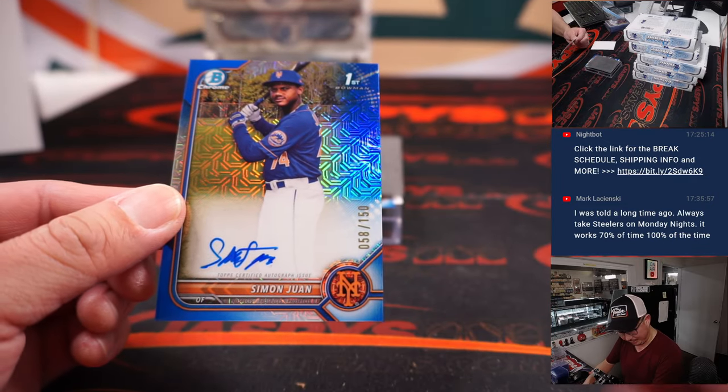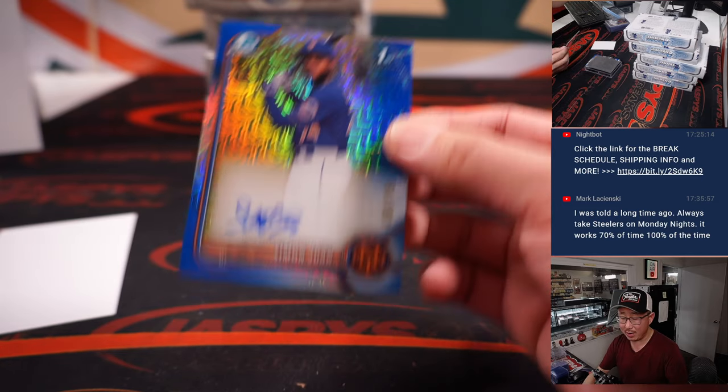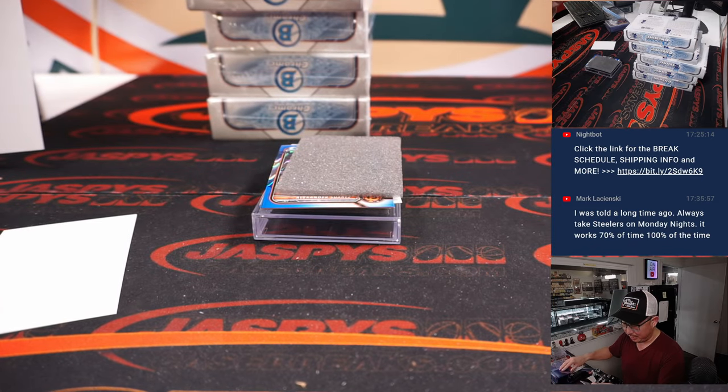There's Simon Juan. We were just talking about him. 58 out of 150. Blue Mojo Refractor going to Ryan and his Mets.